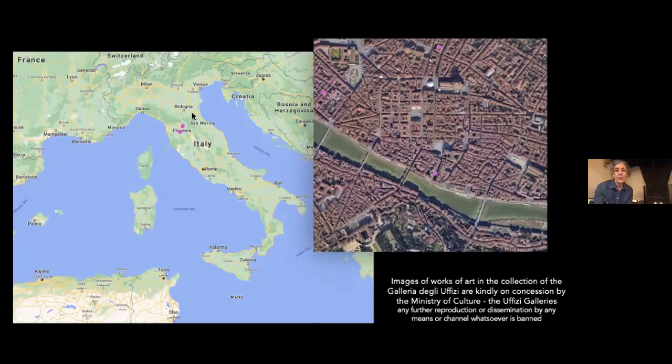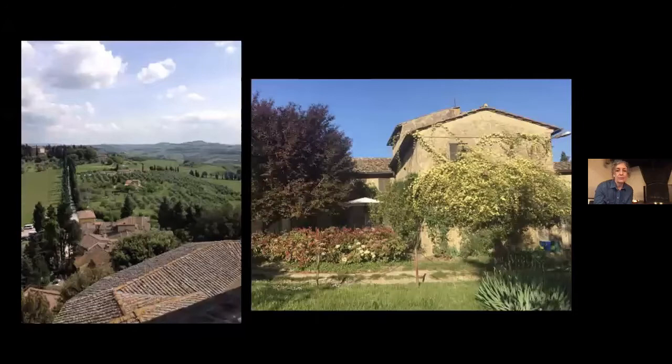So on the map, of course, here's Florence, and this is where I'm located, just here southwest of Florence at the Castle of Poppiano. And we're bursting out with spring. My Lady Banksia rose is trying to take over. But it's very beautiful. We have had a cold snap, but spring has sprung, so that's good.